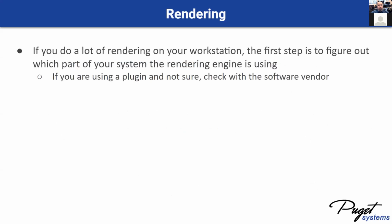So if you do a lot of rendering with your workstation, the first step is to figure out which of those two types of rendering engines you're using. Again, if it's what's built into Revit, just the CPU for now, although I suppose that could change somewhere down the road. GPU is getting more and more popular to use. But if you're using a plugin and you're not sure which it uses, check with the software vendor. They should be able to guide you at least as to which of those two camps it is in.